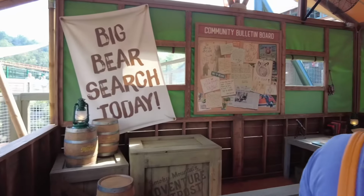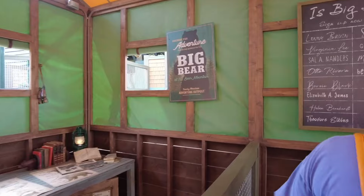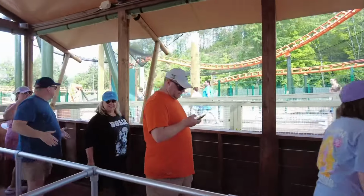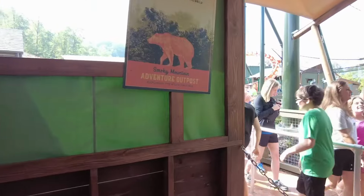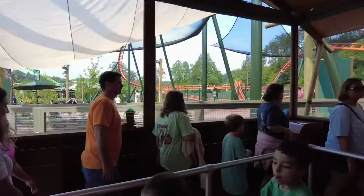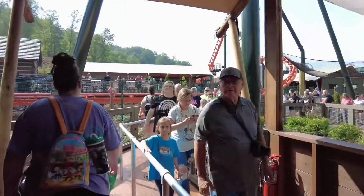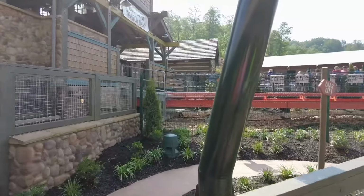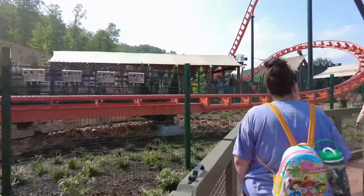They've done a really good job with the decor in this one. They really spent some time on actually giving you something to look at while you're waiting in line. That's been one of the complaints about Dollywood for a long time, that there's really nothing to look at inside the queue. But this one, they've done a really, really good job through the entire queue of letting you look at things that pertain to the ride itself. So that's really cool. Now we are out of that, headed over into the second building.